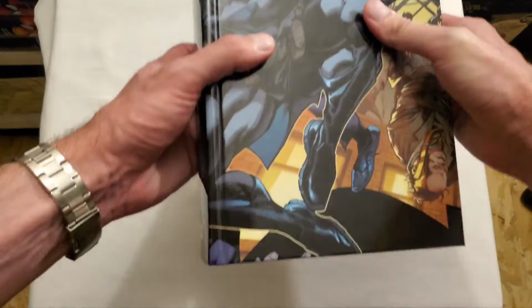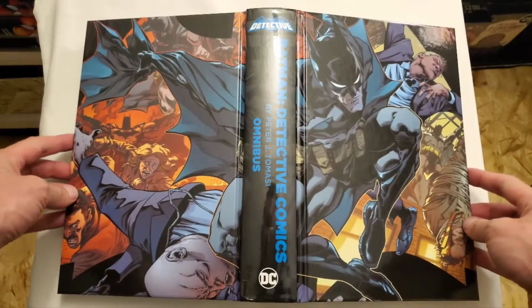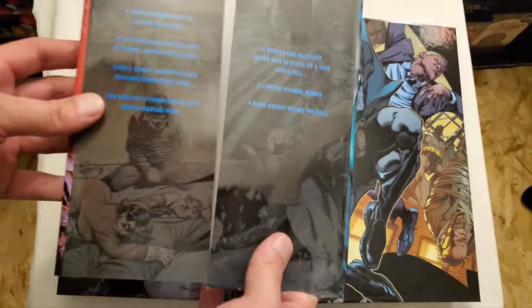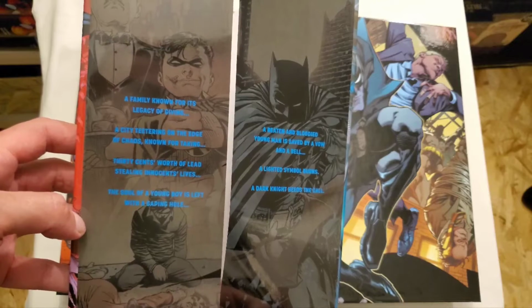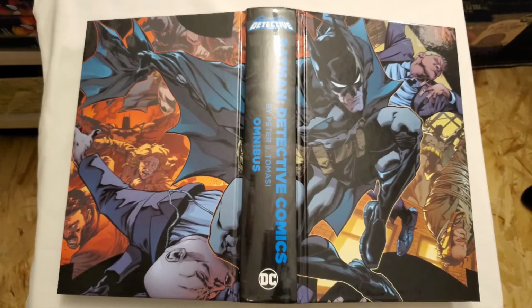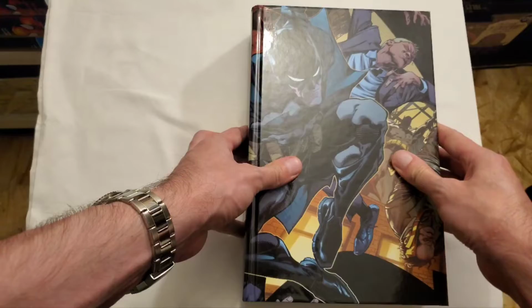But either way, here we have the actual hardcover, which does look pretty nice. I think I do prefer the cover that they went with for the flap and for the omnibus itself. And here we do have the flaps as well. I kind of like this. Just a little bit of information. It's well done. Let's just bring this back, and then we can take a closer look at everything.